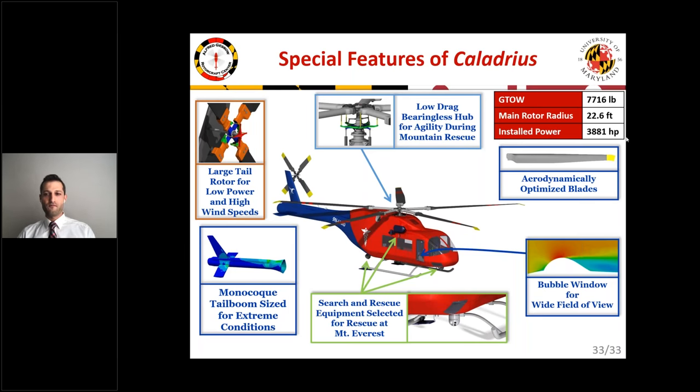Okay, thank you. Rajneesh Singh is asking, what would you say is the biggest design impact of flying at such high altitude?